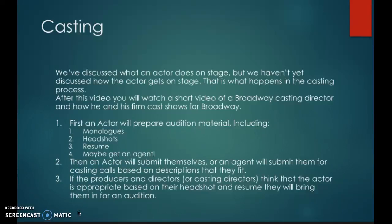An actor might also get an agent, and an agent is helpful in that they will help you get your stuff submitted. They'll help you pick out that monologue. They'll help you get your headshot and resume ready so that you have a better chance of getting your foot in the door.